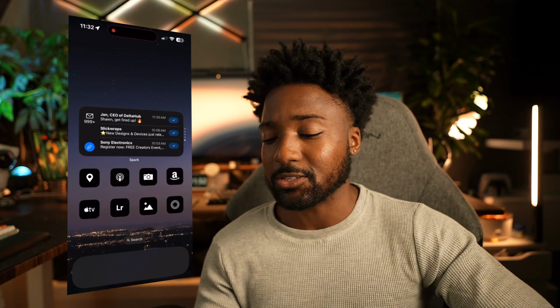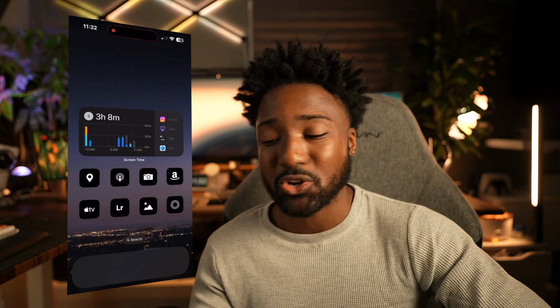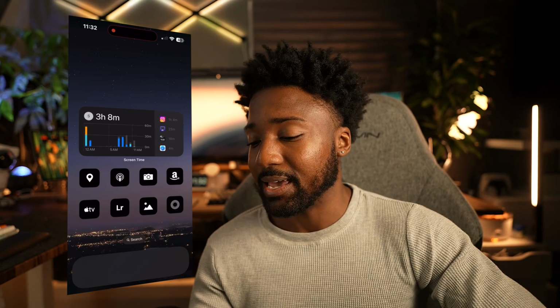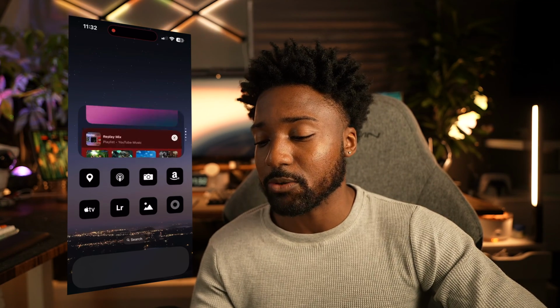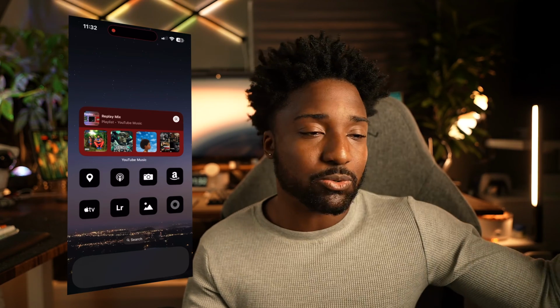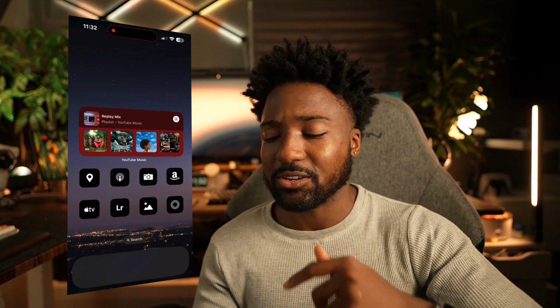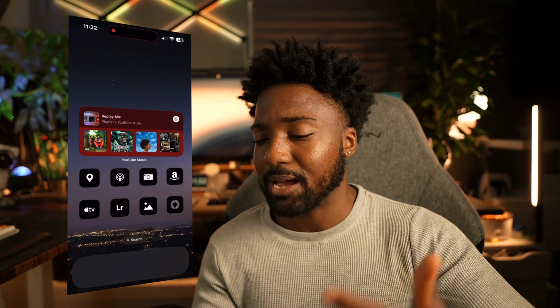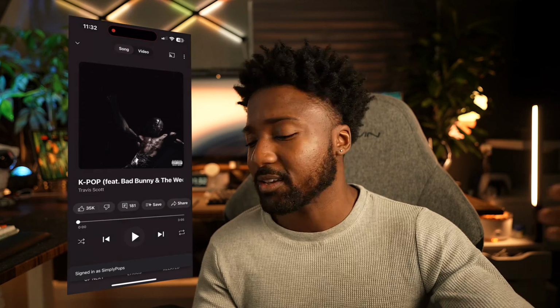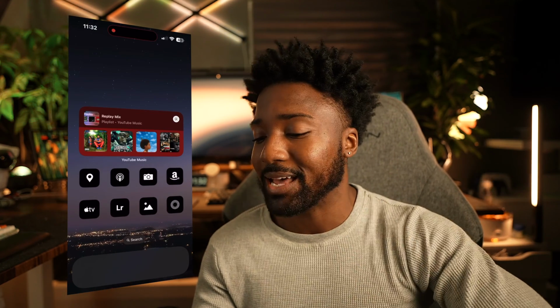All right, so if I slide my finger down, you can see the screen time, and Instagram is right now dominating the charts. And you can slide down again and you can see my YouTube Music. Sometimes I flip-flop between Apple Music and YouTube Music. So I like the fact that you can just tap on this one time and it's automatically going to start playing music. I like that. Everything is nice and fast, just the way I like it.